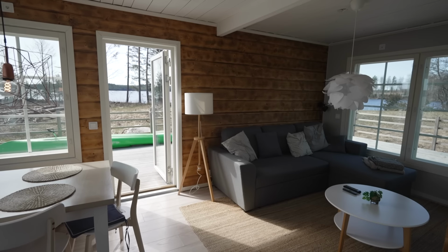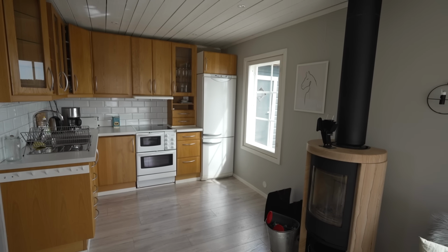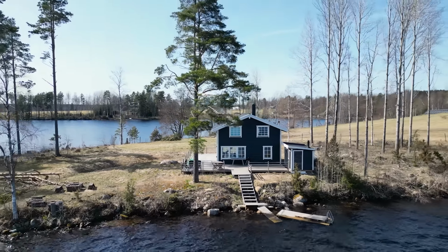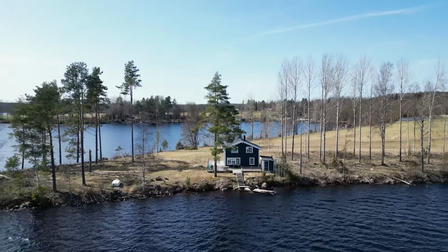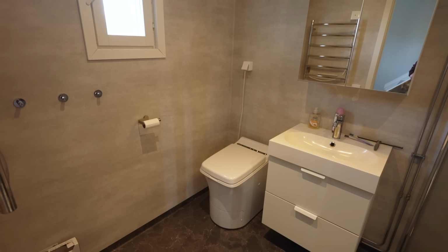We have the living room, dining room area here, and the kitchen. And the best thing about this place is it's just lined with windows, so you can enjoy the beautiful lakefront view. What we like about houses like this is that they have a really nice mix of on-grid and off-grid. So the water, for example, comes from a well just outside the house. You do have electricity, so it is connected to the grid in that sense, but then things like the toilet is always interesting, and here we have an incinerator.